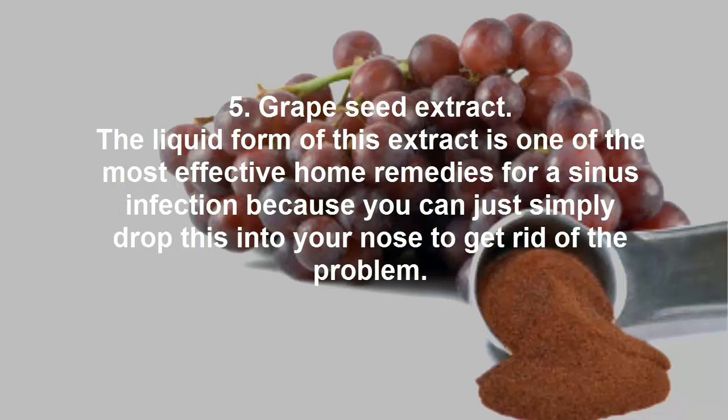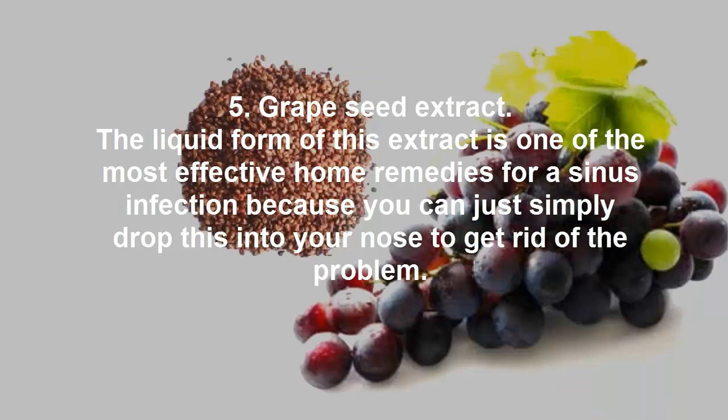5. Grapeseed extract. The liquid form of this extract is one of the most effective home remedies for a sinus infection because you can simply drop this into your nose to get rid of the problem.